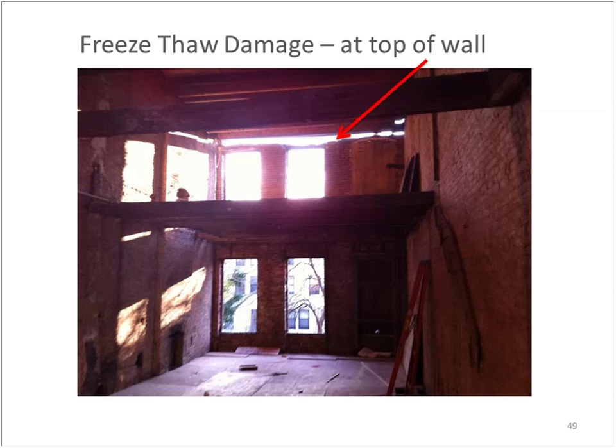Oftentimes, these shedding problems and the damages are usually localized. The rest of the brick below here is in okay shape. We see this in many masonry buildings that have been abandoned. The bricks are certainly freezing over the winters, but it is really, again, where we have faulty shedding of water that saturation and freeze-thaw becomes an issue.